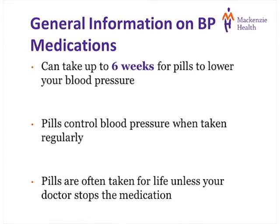In general, with blood pressure medications, it can take up to 6 weeks before they are really working effectively at lowering your blood pressure. It's also important to take the medications regularly and not to miss any doses. Unfortunately, there really is no cure for high blood pressure. The only thing we can do is try to control it, and if we miss taking the pills, as soon as you stop taking them, the blood pressure will start to sneak back up again. So these pills are often prescribed for life unless your doctor changes or stops the medication.